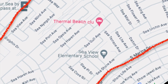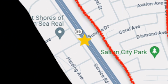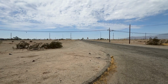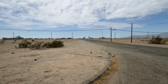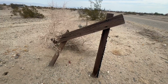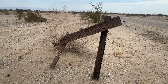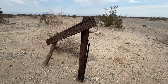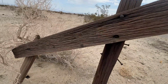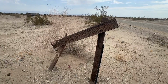At Sunrise and Azure, Sunrise being one of 4 streets that will take you back and forth across 86, besides North and South Marina Drive, the fourth being Harvard at the far south end of town. What we've got here is one of the absolute last original Salton City street signs. Normally there would be 2. The other one for Bel Air Avenue is gone, rotted into the earth. This one does say Azure Avenue, but it's very hard to read. And it is not supposed to be in that configuration, but the hardware's failed.